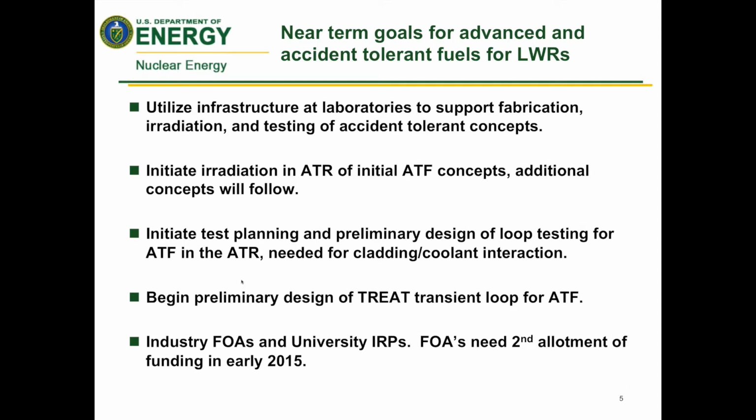We currently have some major activities funded in the accident-tolerant fuel area directly with industry. All 3 major vendors, Areva, Westinghouse, and General Electric, are each leading a FOA effort. These are multi-entity teams that are coordinated between industry and universities to develop an accident-tolerant fuel concept. They're all 3 working in different areas, and each of those 3 will be included in the upcoming experiment that we put into the Advanced Test Reactor. This slide actually says that we need a second allotment of funding in early 2015. Those FOAs, it's been announced, have been refunded.